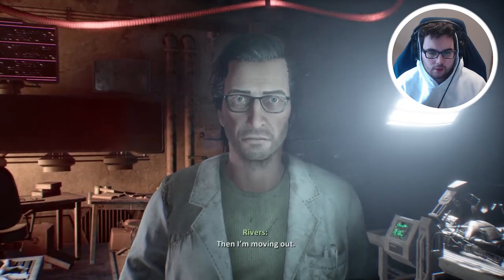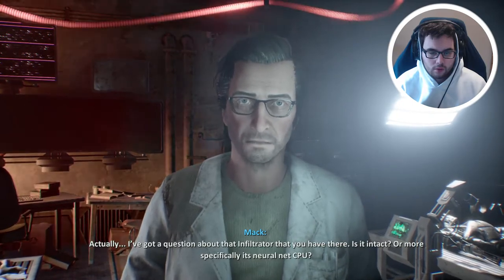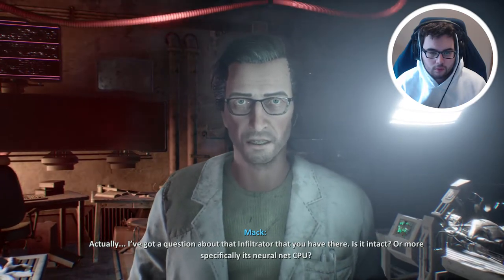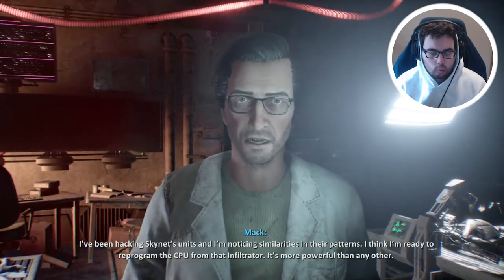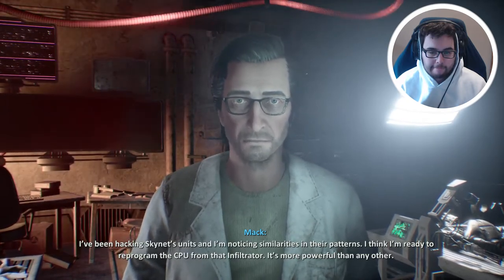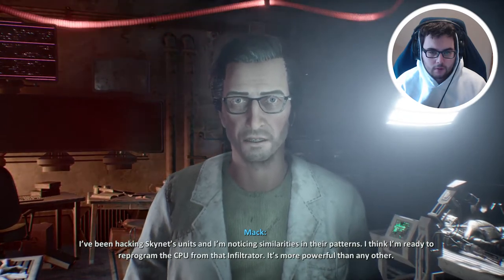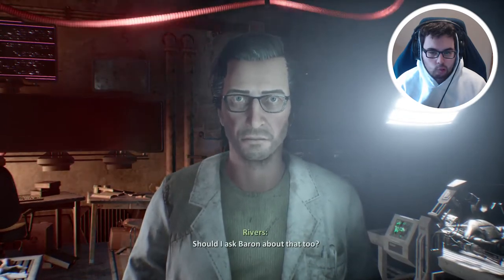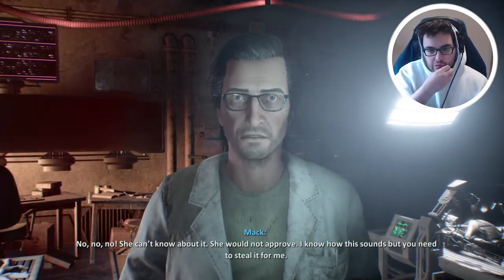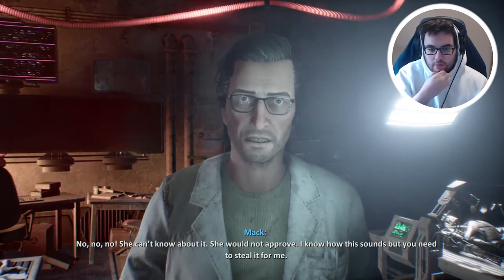Then I'm moving out. Actually, I've got a question about that infiltrator that you have there. Is it intact? Or more specifically, its neural net CPU? I've been hacking Skynet's units and I'm noticing similarities in their patterns. I think I'm ready to reprogram the CPU from that infiltrator. It's more powerful than any other. Should I ask Baron about that too? No, no, no, she can't know about it. She would not approve. I know how this sounds, but you need to steal it for me.